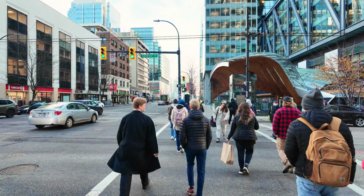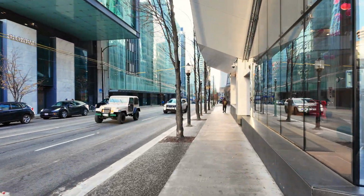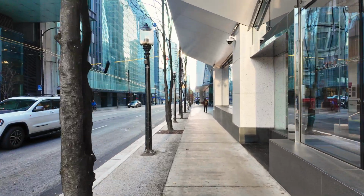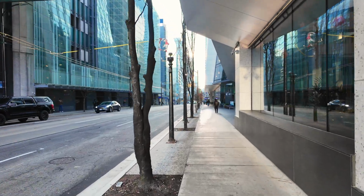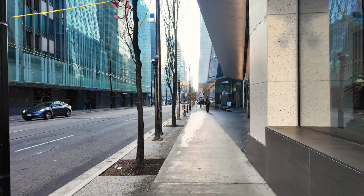Just gonna wait for this guy to walk by. He's just carrying that. Now we'll keep walking here. We are now on Seymour Street. And we're just going to loop around and then head up Granville.